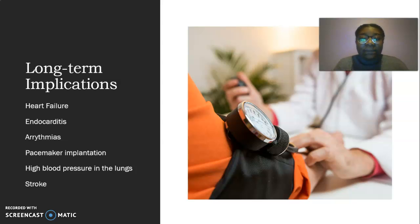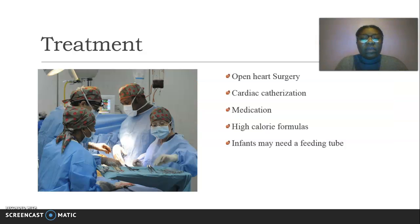Arrhythmias, pacemaker implantation, and high blood pressure in the lungs can be a big one, since a ventricular septal defect does make your heart work 10 times as hard as someone who has a normal heart. Stroke can be another factor from the heart being worked so hard excessively, because the blood is being pumped through the same left and right ventricles. So this blood is essentially being mixed. The heart and lungs are just filtering blood constantly because good blood is mixing with oxygen-poor blood at the same time. So what are the treatments for this defect?